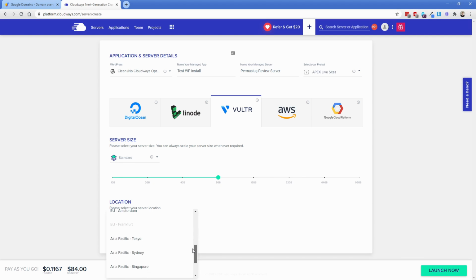So all over the EU, looks like Frankfurt. Apparently you can't have an 8 gig server in Frankfurt right now for some reason. A bunch in Asia Pacific, so you can see you have a lot of options there.